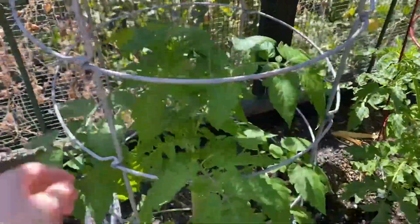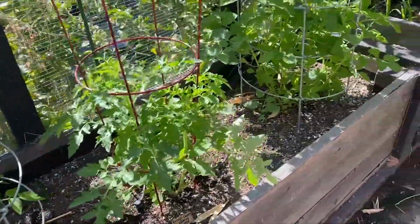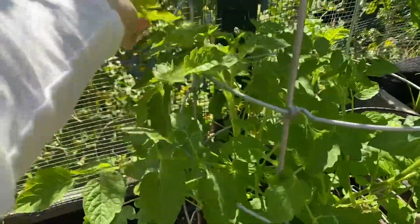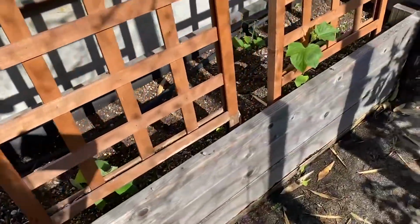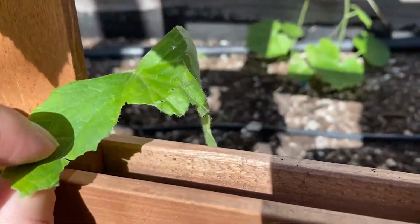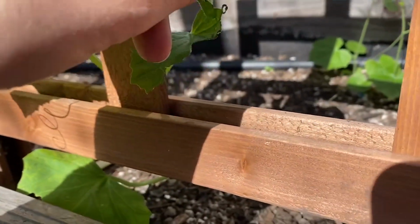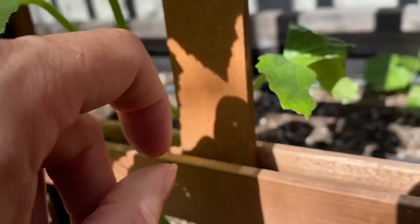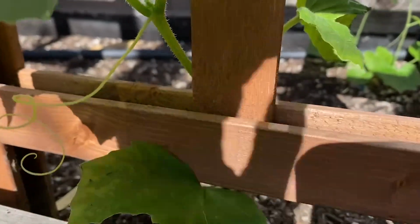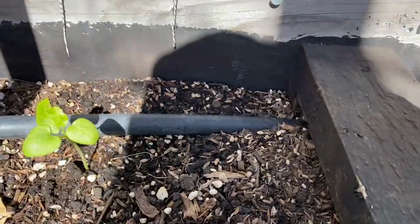I also had some green tomato hornworms on these guys this week, which was really shocking. They also like to eat melons and cucumbers. So I found one yesterday on here, and that made me very angry. And I squished it immediately. So I picked it off the bottom, I squished it, and then I applied spinosad, which you might remember is the caterpillar killer. So this is an okra right here, and that's an okra right there.